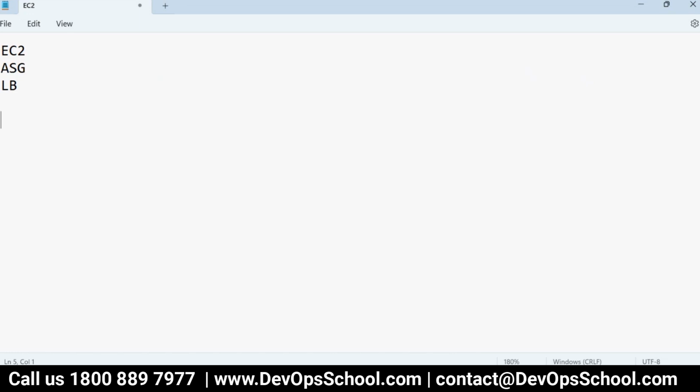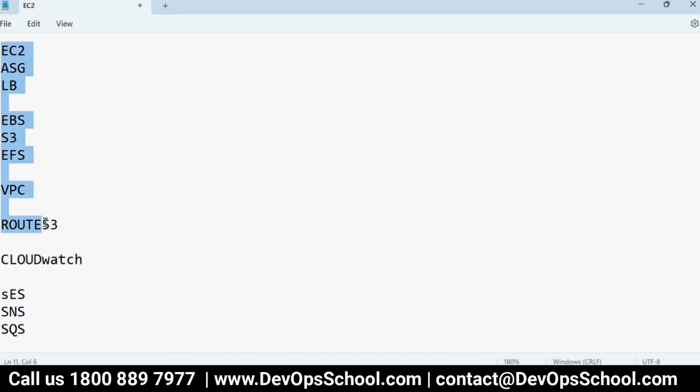First, these are the compute and scaling. Then you attach EBS to that. You are using S3 also, and EFS also. That is storage. Then you set up VPC networking. Then route tables, and Route 53 for DNS operations. You enable CloudWatch for monitoring. After that, you have some managed services like SES, SNS, SQS. So in order to run one application, you need at least these services at minimum. Correct, all of you?